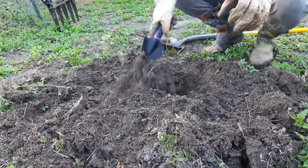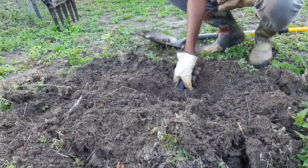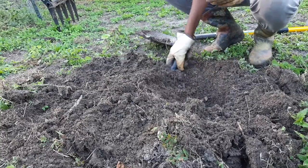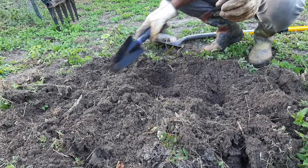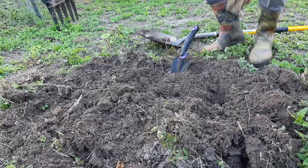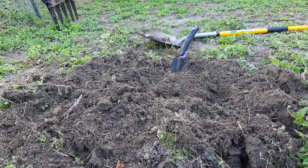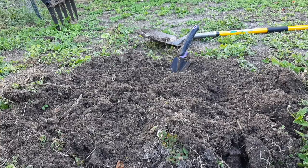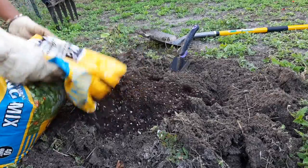As you can see here, the soil is a bit sandy loam, but I don't think it has as much nutrients as it needs for this grapefruit. I'm gonna add a little bit of potting mix and then put the grapefruit in a pot. So let's see how fast I can get this. I have a few more tasks to do before the sun gets too hot.